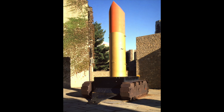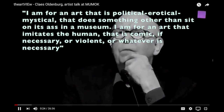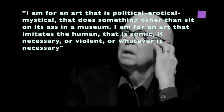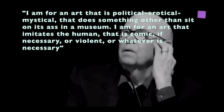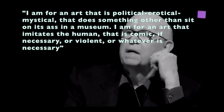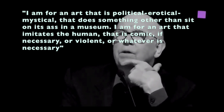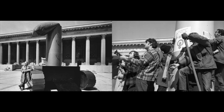This was his function, not only for this piece, but all his other pieces. He said, "I am for an art that is political, erotical, and mystical, that does something other than sit on its ass in a museum. I am for an art that imitates the human, that is comic, if necessary, or violent, or whatever is necessary."